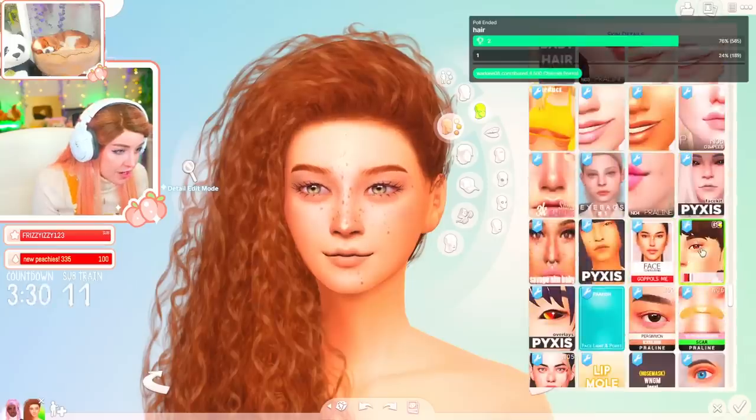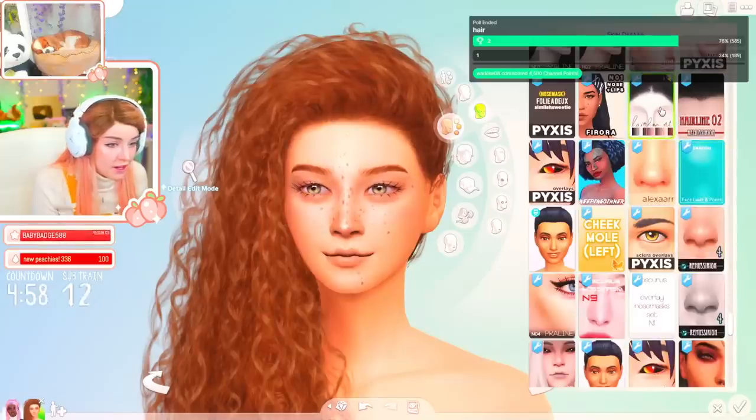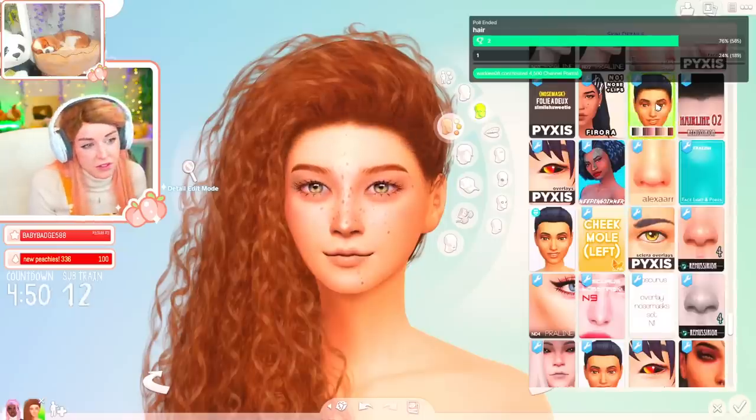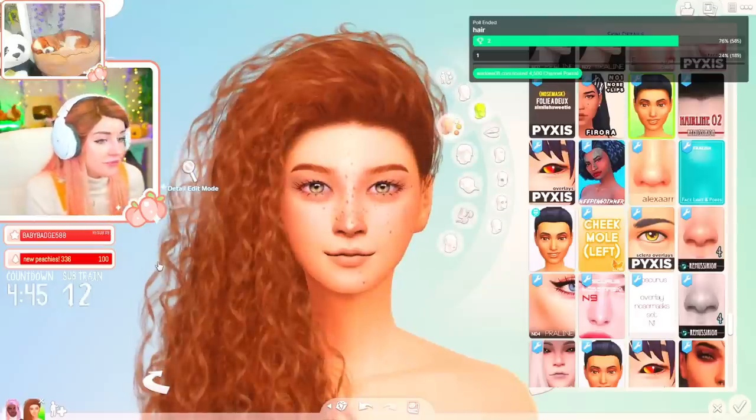Any edges further down? Oh, there is some here. It's more wispies actually, not edges. But just for a more natural hairline, or a lower hairline, like here. I think that looks cute.